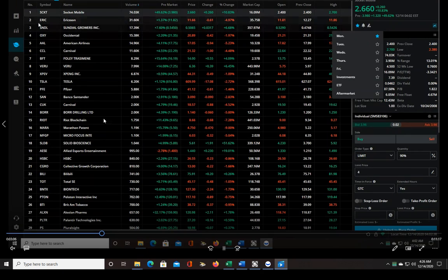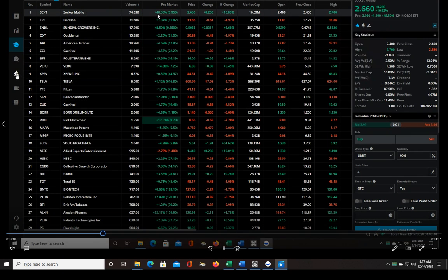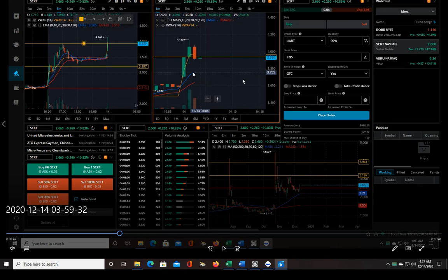But I mean, the whole top of the list looks different. So, but yeah, Sckt was up there. It was the number one as far as volume goes, and it was really high percent gain for the pre-market. So okay, kind of my original plan for this morning was to mark out the high of day of whatever stock I was going to trade, let it break through the high of day, and then buy it on the pullback.